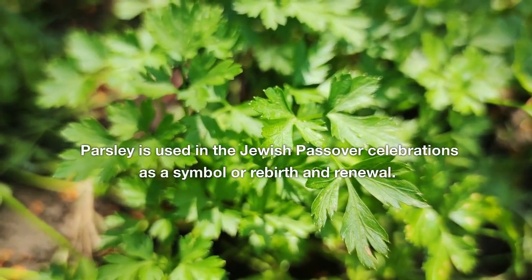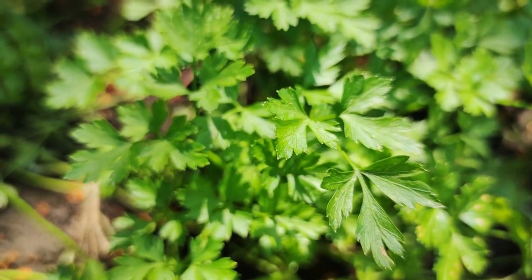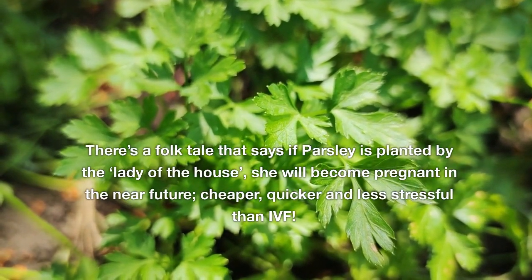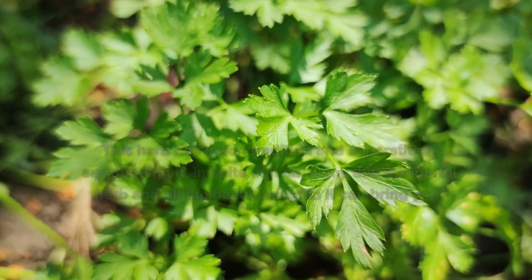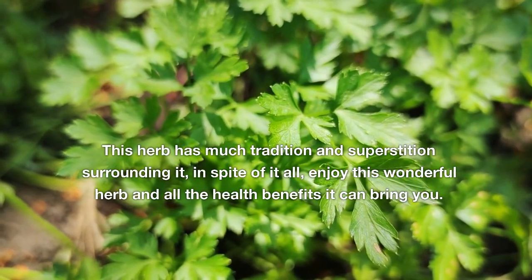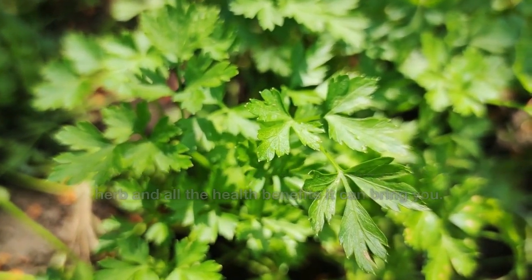Parsley is used in the Jewish Passover celebrations as a symbol of rebirth and renewal. There's a folk tale that says if parsley is planted by the lady of the house, she will become pregnant in the near future, cheaper, quicker, and less stressful than IVF. This herb has much tradition and superstition surrounding it. In spite of it all, enjoy this wonderful herb and all the health benefits it can bring you.